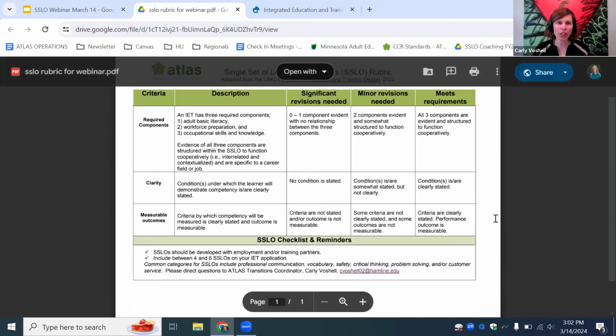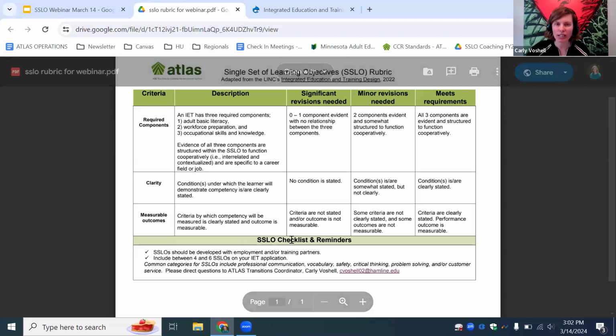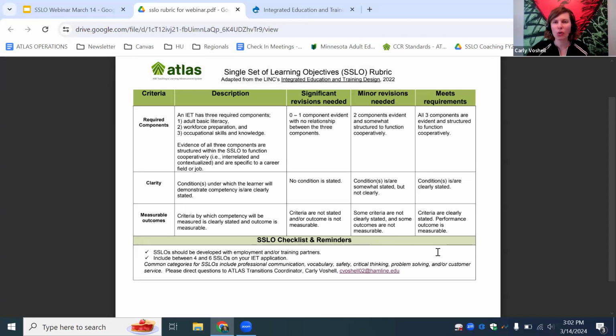First things first, a lot of the information that we've already talked about today is at the bottom where it says SSLO checklist and reminders. You should feel like you've been hit over the head with this, right? SSLOs should be developed with employment and/or training partners. There's going to be 4 or 5 or 6 SSLOs on your IET application. I don't want 10, I don't want 20, you don't want to do all that work. 4 to 6 is plenty. And here's where I have a note about those common categories for SSLOs that were in the slides. Here they are again. Here's my name and email if you have any questions, but those are things to keep in mind, right?